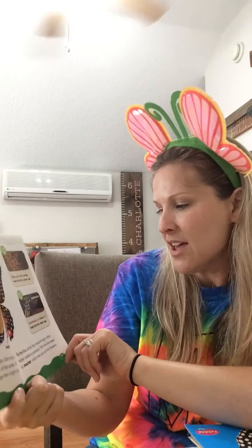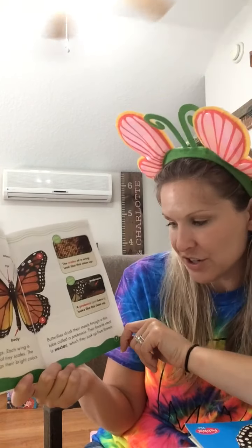Butterflies drink their meals through a thin tube called a proboscis, like a straw. Their favorite meal is nectar, which they suck up from flowers. There are 17,500 kinds of butterflies. How do you think the ones here got their names?